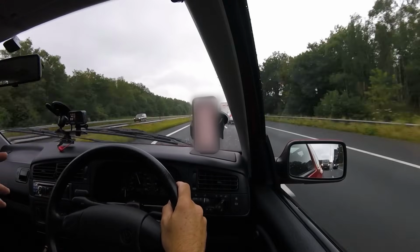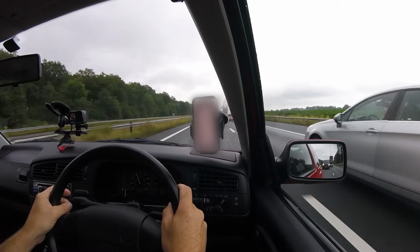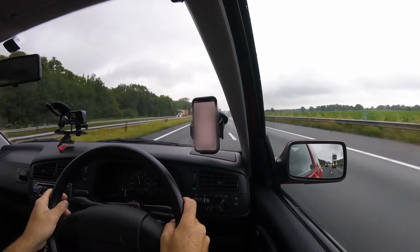Well, welcome to the Dutch motorway in a Mk3 Golf GTI 16 valve with 1,634 miles on the clock. It actually feels quite comfortable here. We can only do 60 on this stretch. It's doing about 3,000 RPM. Actually 70, just over 3,000 RPM. It's amazingly quiet, isn't it, really? Doesn't feel like 20 years, 30 years. Bloody hell, we are getting old. Doesn't feel like a 30-year-old car at all.